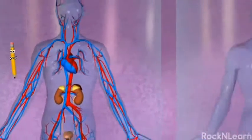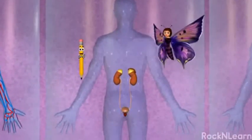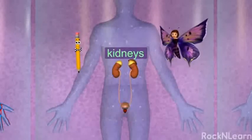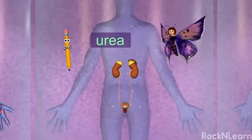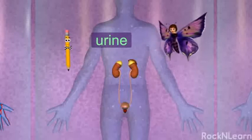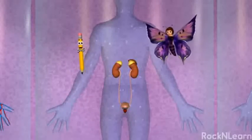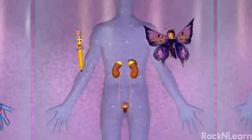urinary system. The urinary system removes waste from the blood, converts it to urine, and stores it until it's tinkle time. Marco. The kidneys are two bean-shaped organs. They filter waste called urea from the blood. They combine the urea with extra water from the body to produce urine. Then the urine passes down two thin tubes called ureters to the bladder. The bladder is a hollow balloon-shaped organ that holds the urine until it's time to go to the bathroom. Then the urine passes out a small tube called the urethra and out of your body.